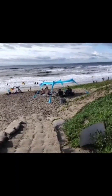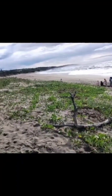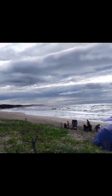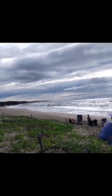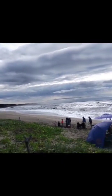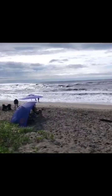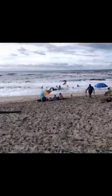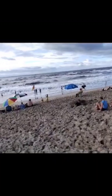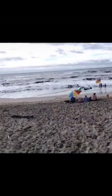Let's go down there. Although the sun is intermittent, there is sun at least, but there are also menacing looking clouds down up Ramsgate side. But the beach does look good as always. I'm glad to see it. Everyone loves this beach. This is one of the best beaches on the KZN Southwest.